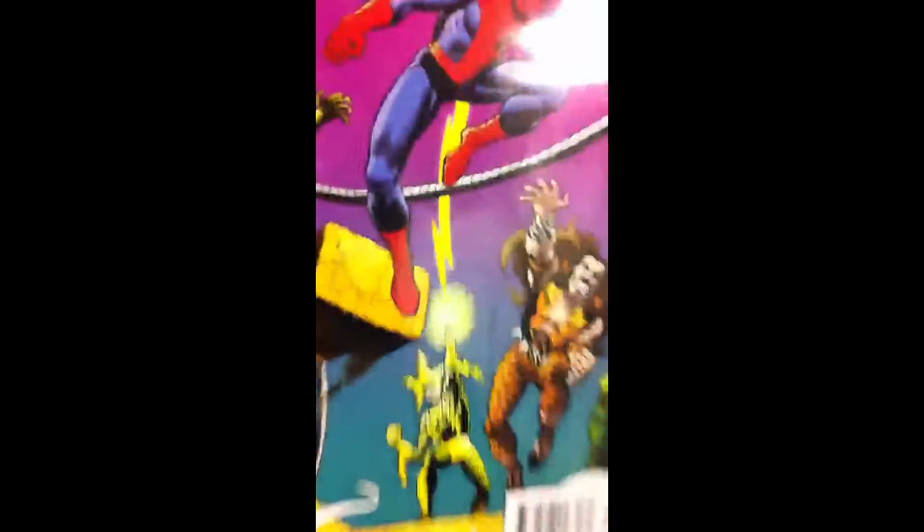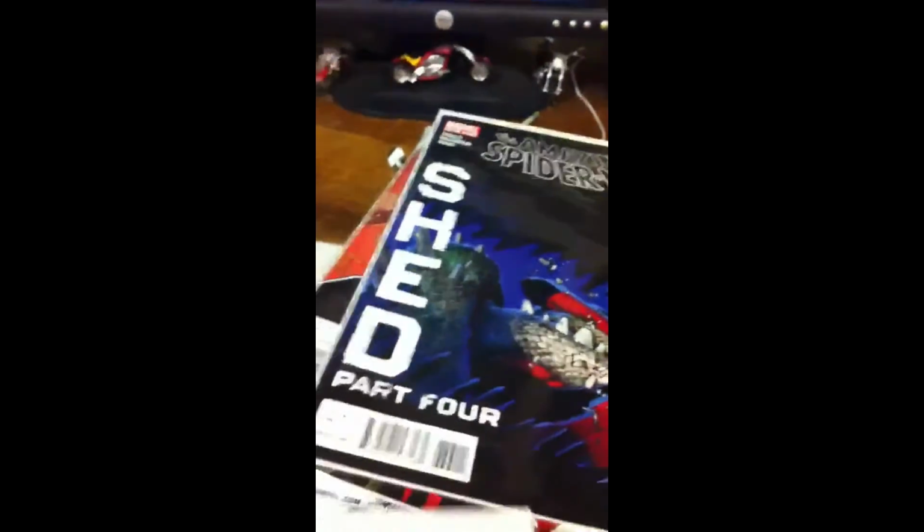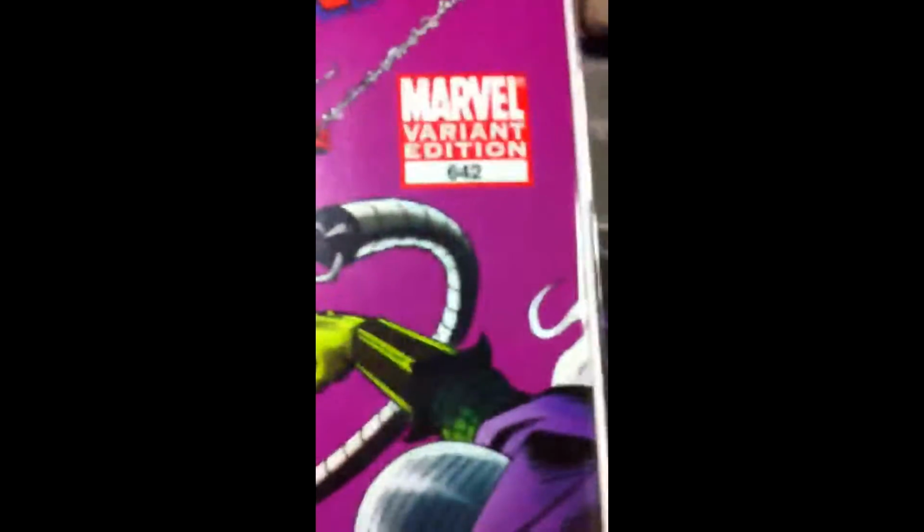I think this is the cover of the Amazing Spider-Man Annual 1, which is the first appearance of the Sinister Six. This is the original Sinister Six here. I think this is worth more money than the original. I don't know, but it's in really good condition. So if it is, I could get some money for it a long time from now, if it stays in this good condition.